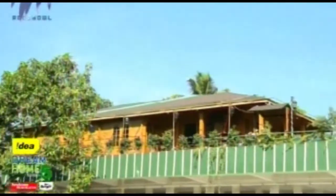So let's hear the remarks from our judges. Arun, what about the exterior landscape, form and character? See, I could see very little of the landscape. Whatever landscape is there, it's on the podium.